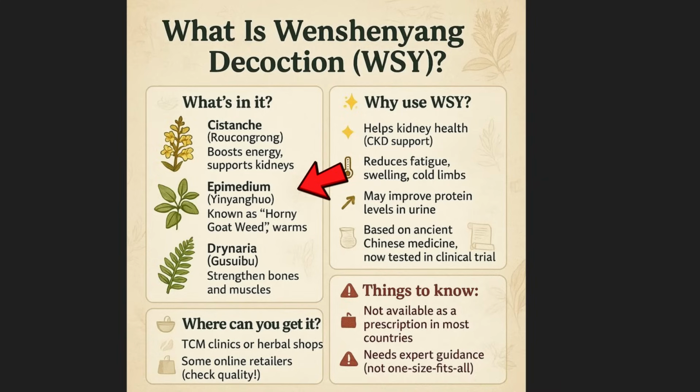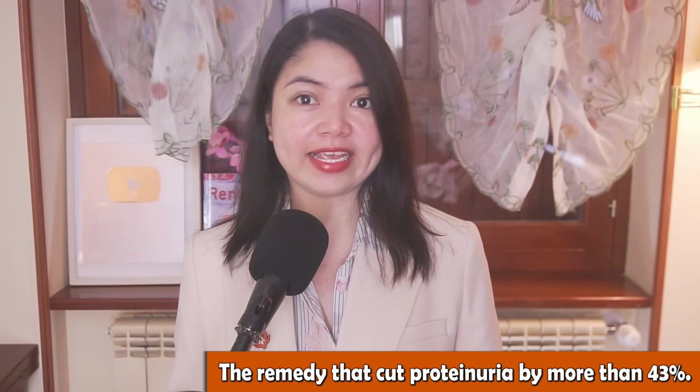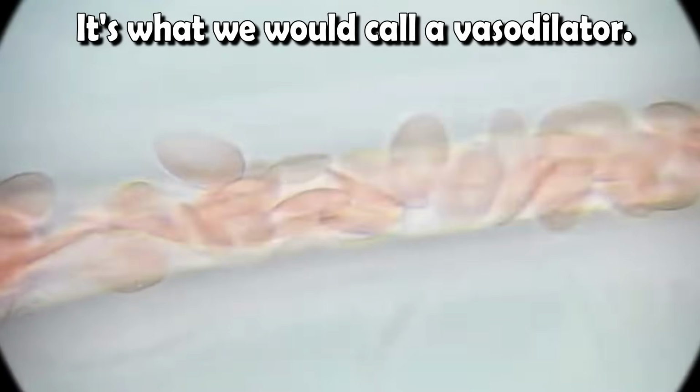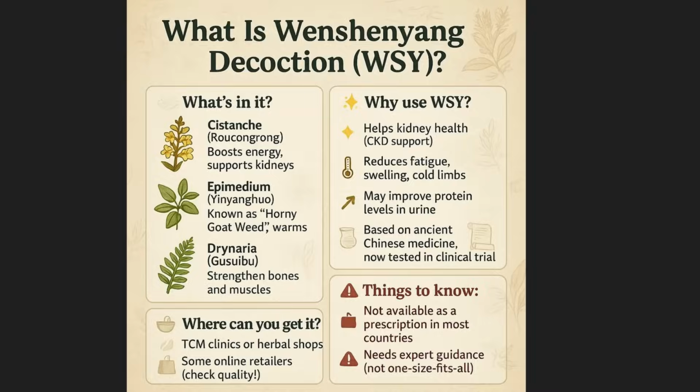This one is also known as horny goat weed, and while in TCM it's said to warm the kidneys, it's what we would call a vasodilator. It improves blood flow to the kidneys. Third ingredient is Proteinuria rosea. This one is mainly used to protect the bones, but it's also considered a kidney tonic.